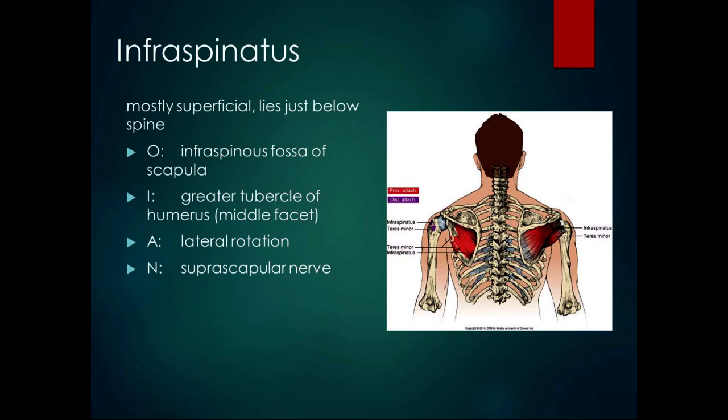So, origin is the infraspinous fossa of the scapula. Insertion is the middle facet of the greater tubercle of the humerus. If you just say greater tubercle of the humerus, I will be perfectly happy with that. It has that line of pull for lateral rotation. So it pulls the greater tubercle posteriorly, and you get lateral rotation.